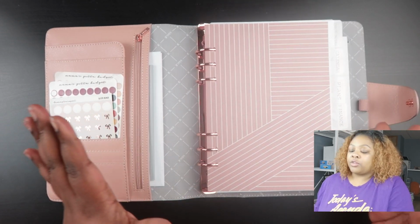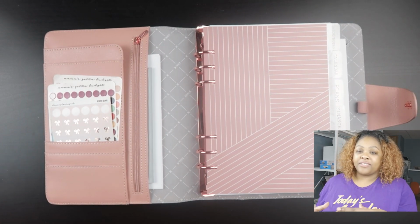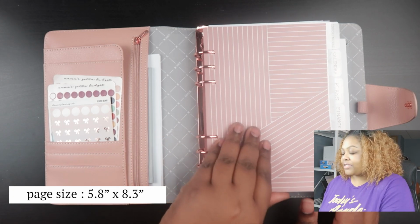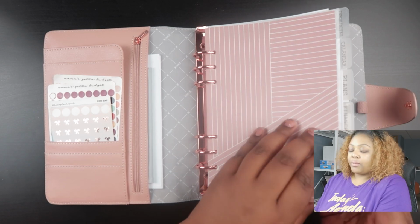So you are only looking for the binder, like the outside mechanism. Everything that you stuff inside is what really makes it a planner, you know? So this is an A5 size, which is 5.8 by 8.3 inches. And yeah, we're gonna jump in.